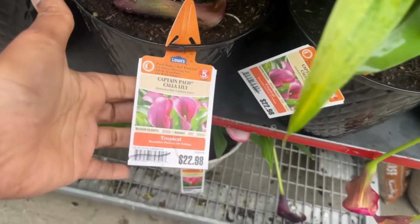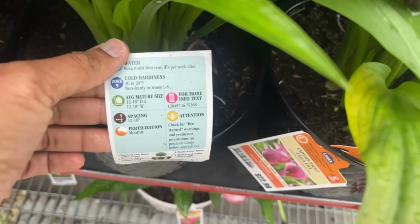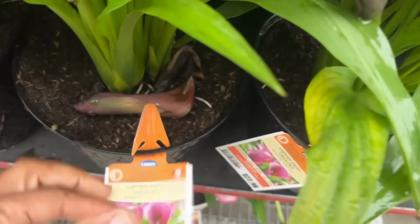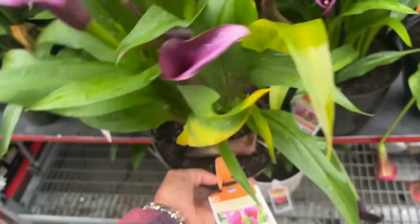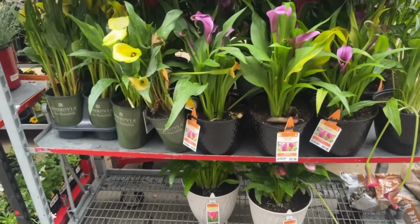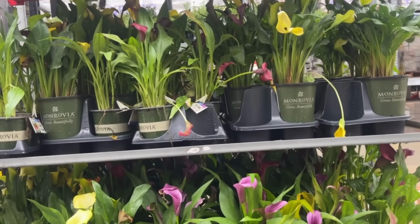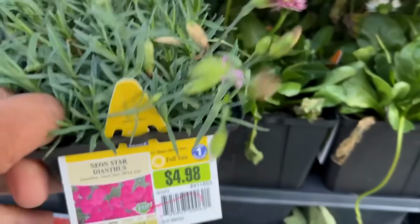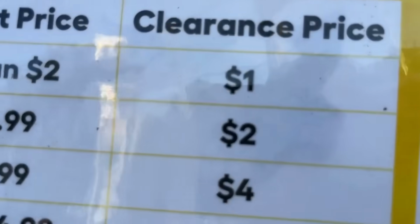And they come in all different colors. You have the purple, you have the pink, you have the orange, you have the yellow, all different colors for you, friends. And these for me do not survive my zone. So if I plant these in the garden, I definitely would have to dig them out and overwinter them somewhere inside the house. It says non-hardy in zones 1 through 8. So always keep that in mind. If you don't know your zone, put your zip code in Google and it tells you which zone you're in, and that's how you know if the plant will survive your winters or not. Something very important to know when you're shopping for plants.